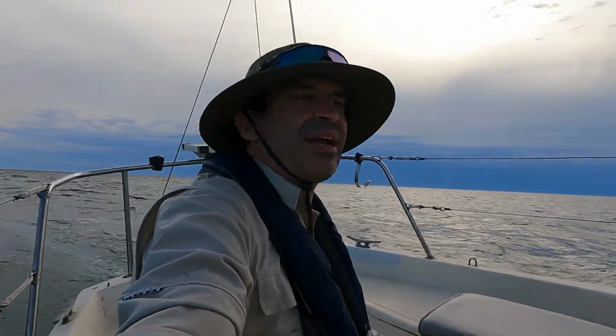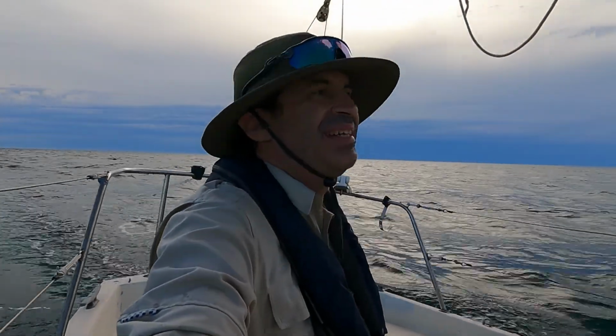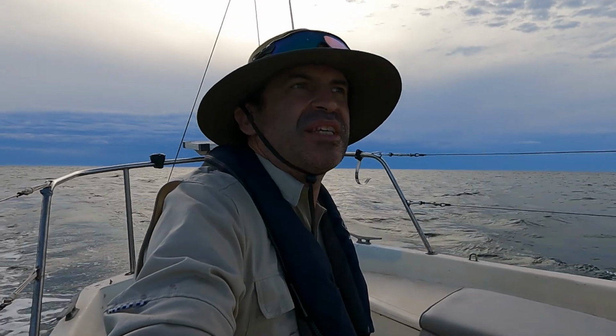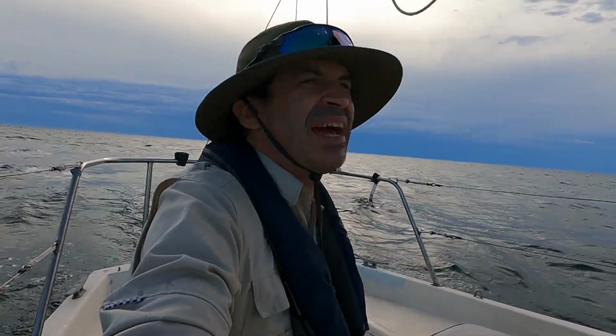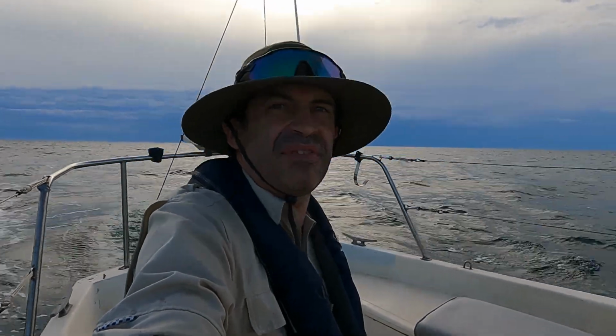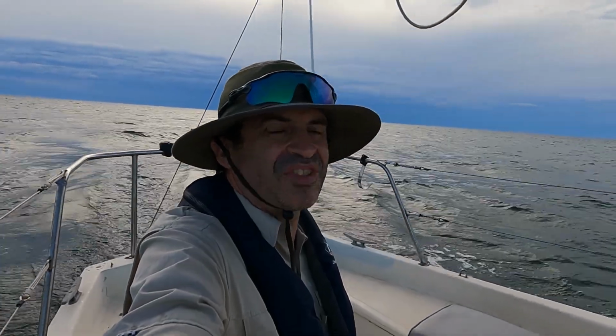I've just turned the boat around, so we're now running with the water. It's a little bit lumpier than it was, so I thought we'd start heading back. We've got up to the semaphore jetty, so we've got about an hour and a half to get back to the mouth of the Port River. A lovely evening. Look at that cloud bank behind me. That's where the sun is.